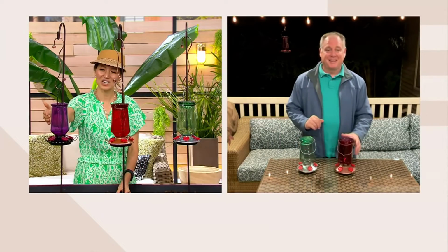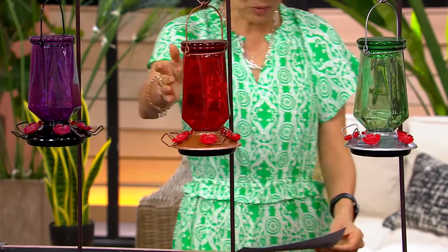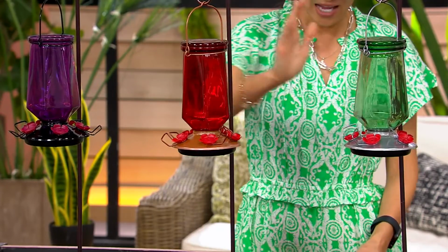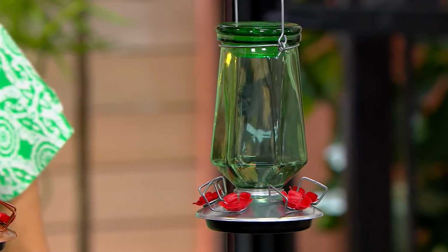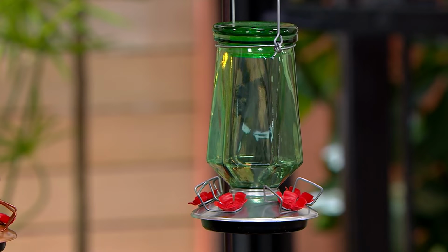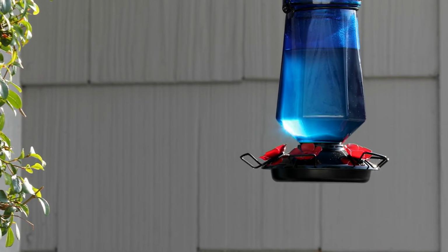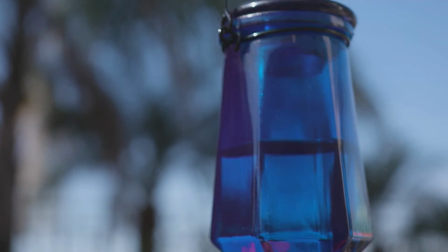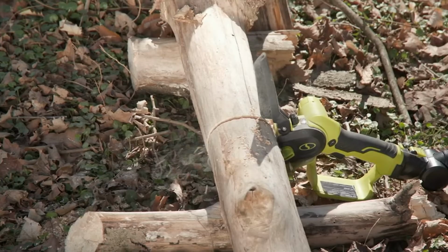All right, so this color right here is the beautiful fuchsia, which is kind of a purple color. Then we also have it in red. And then finally, over here, we have it in that sea foam green. And of course, that ocean blue sold out. And the red is the most popular. I think that red hollyhock kind of got them excited, Sean Pickford. Yeah, I think so too. Only order of the year.